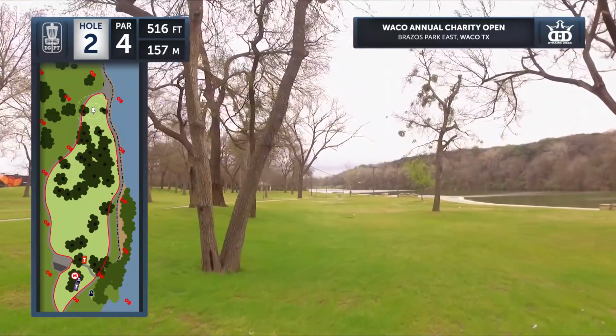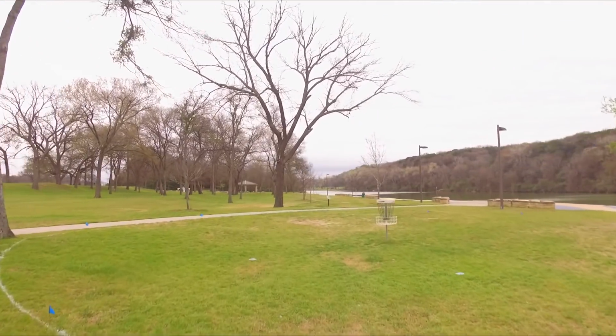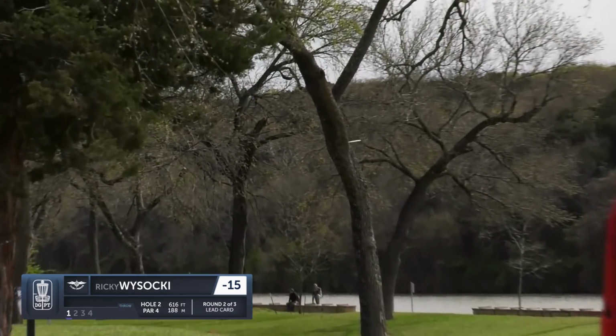And these guys are going to be able to cut this more than in half with their drives. There's one guardian tree in the middle that these guys are going to have to miss. And if they miss that, they're going to have somewhere in between 2 to 100 feet coming in. And that's the tree you have to miss.